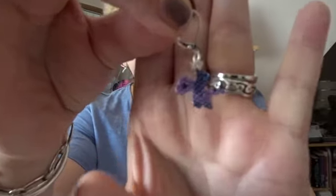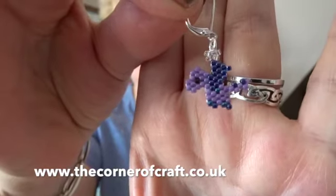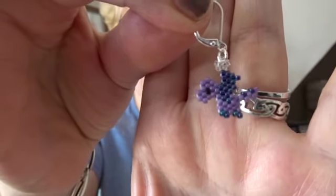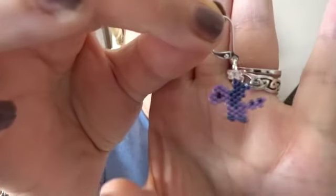And she has recently made these. How cute is that? Absolutely adorable little dragon in purple, had my name all over it. So I recently purchased that as well. He's just so cute, I just can't stop looking at him. Have a second look. See? He is absolutely adorable. So that was my final purchase.